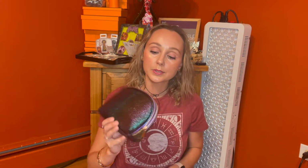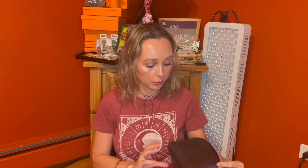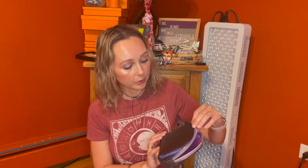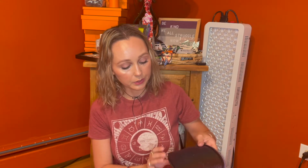Now, okay, I will say I do like this makeup bag that Macy's is giving us. Now, this is really cool. I like this holographic purple, you know, gold, green kind of a look. It's got some blue over here. You know, the makeup bag's cool. So this is really nice.